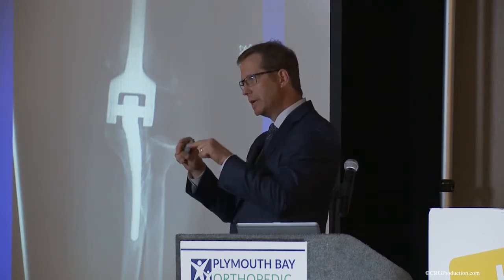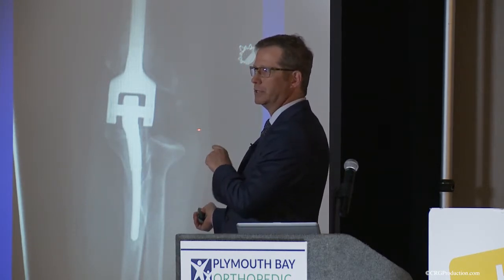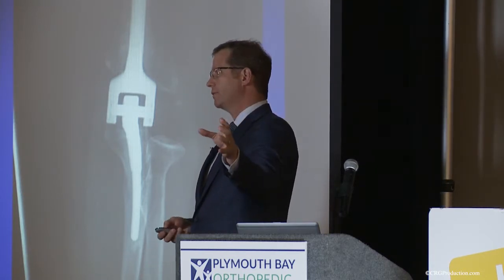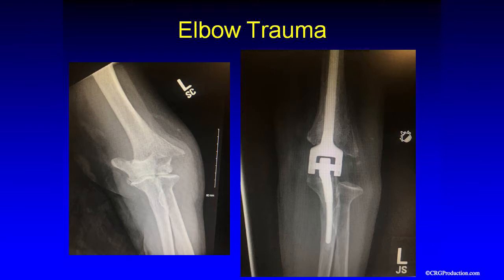And that's a very important distinction, because this is a small niche of patients here. They have a 5-pound lifting limit on their arm for the rest of their life. So that's pretty restrictive. But I think it's interesting. It's just a neat x-ray, frankly.